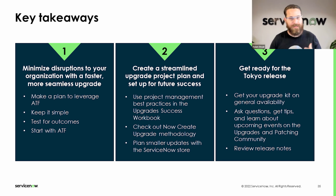We've gone through it at the beginning and at the end. There's lots of resources to help you have that plan. Make sure you have it. And then as far as the Tokyo release goes, if you're not already there, check out that upgrade kit, check out the other What's New.